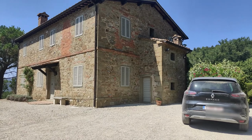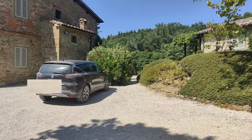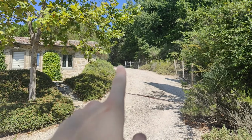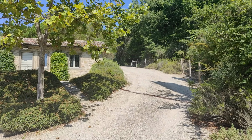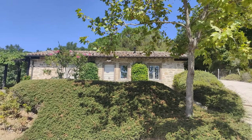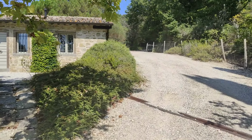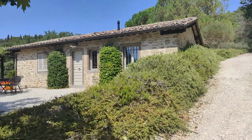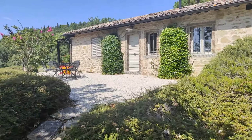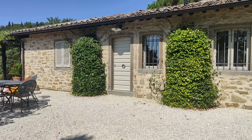Okay, here we are in the parking lot of the property. We came straight from the private road. The gate is there up the hill and you reach the house. That one is the annex, the guest house. That was a storage but now is a full guest house with the same style as the main house.